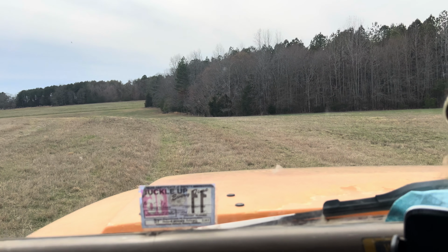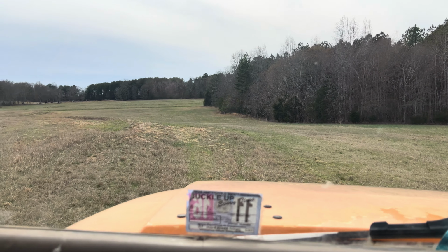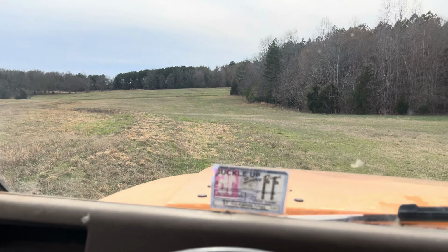A new farm we picked up last year. Beautiful, beautiful big farm. We're gonna go down here, cut around this terrace, and we're gonna start on the back, start getting her spread. I'll be back with you in a minute.